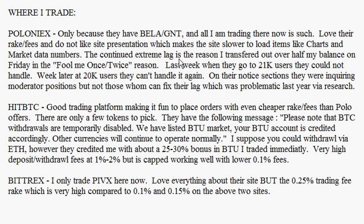The continued extreme lag is the reason I transferred out over half my balance on Friday. It's the fool me once, twice reason, because last week or so they got to 21,000 users and they could not handle it. So a week or so later, they have almost the same as before. They can't handle it again. And I even see on their notice section, oh, we want moderators for a position. Okay, well, that's great. But how about technicians that can actually work within your IT systems? So I'm not happy about them. And if I could trade Bella or GNT on another platform, I would.